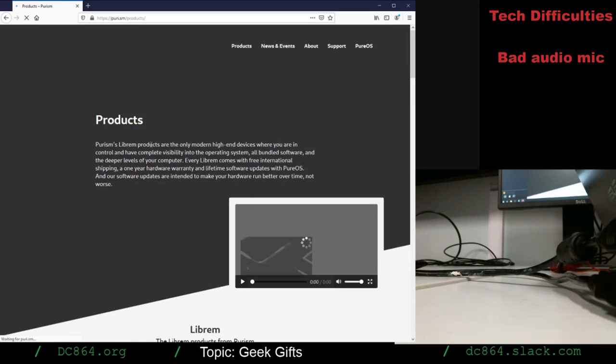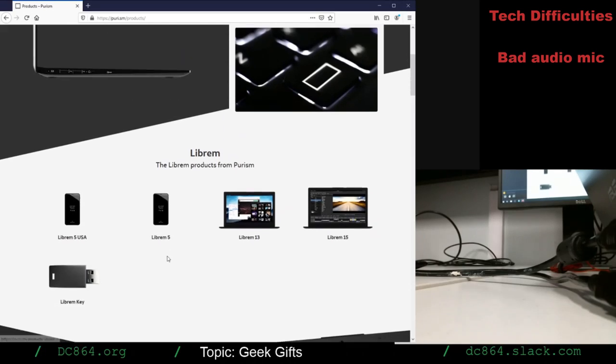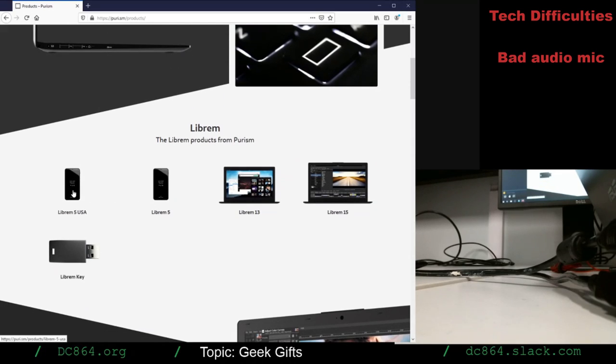One of them is this phone, and I hope it doesn't autoplay, but they have the Librem 5 USA and the Librem 5 phone. And they control the firmware. They write their own firmware. I don't know what country they're out of. I think it's the U.S. But this is one of two manufacturers that I've come across recently where they do that. They control everything from the BIOS firmware all the way up the stack.